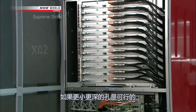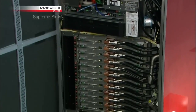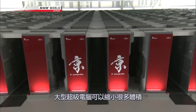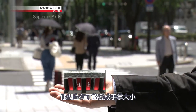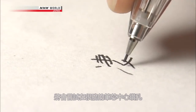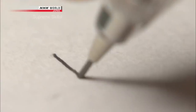If smaller, deeper holes were possible, giant supercomputers could be made much smaller. They might even fit in the palm of your hand. Two experts will try to make a hole through the center of a brittle pencil lead.